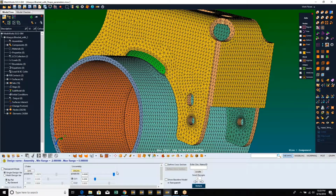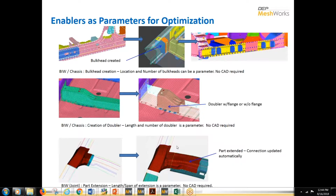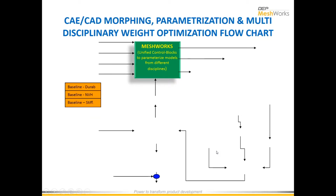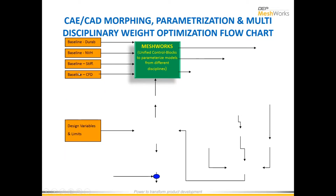And this is where you get all your output responses, like fatigue life, stiffness, frequency, impact performance, etc. Let's say you're running 100 variations, and from all the 100 variations, you can get the output responses tabulated. Chances are very high that from the design of experiments itself, you can get some very good designs, much better than where you started off with.